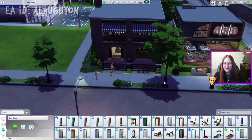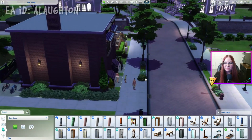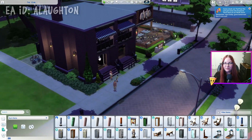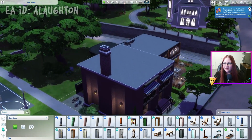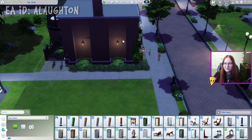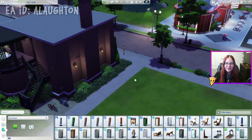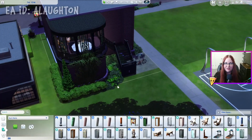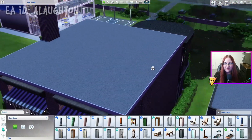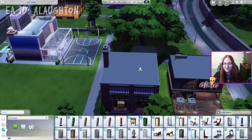All right. At night, it is beautiful. We've got the little lights up here from the awnings. We've got the light from the entrance here. We have, this is gonna start freaking out now. We've got the lights on the side here. And then you've got the cozy lit area out here. Very cool. I love this gym.